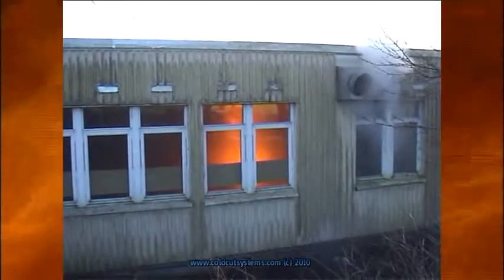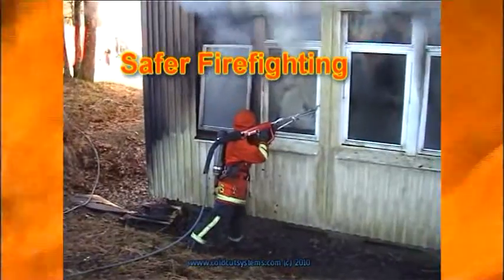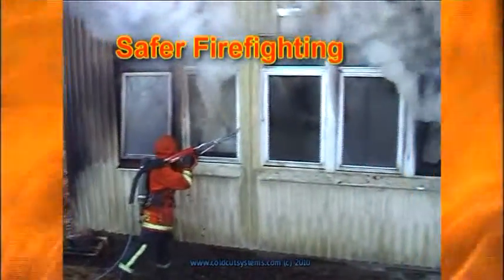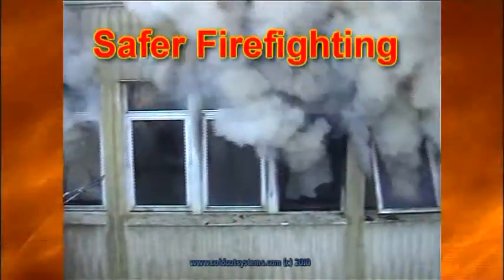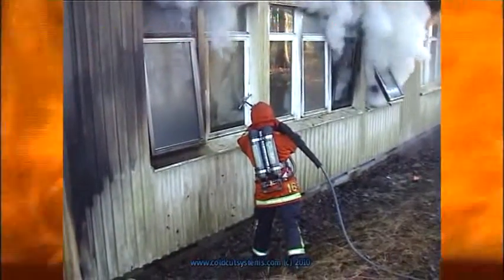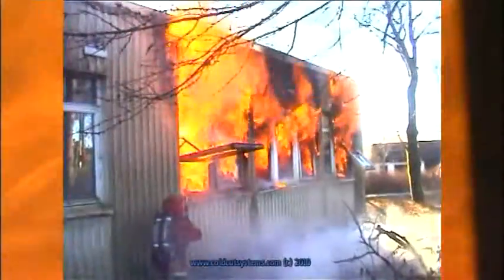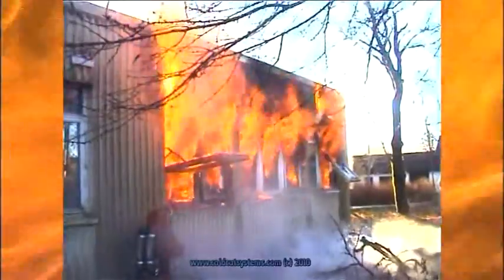Our method, using the Cobra cutting extinguisher from a secure position outside, enables the firefighter to cut his way through barriers and cool down the gases created by the fire. And because the hole used to penetrate the wall is so small, no oxygen is admitted to the fire area. This is currently the safest alternative available to fire departments.